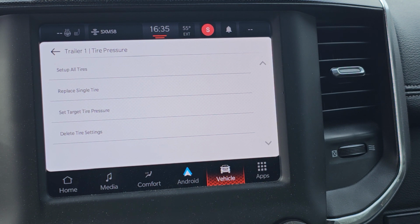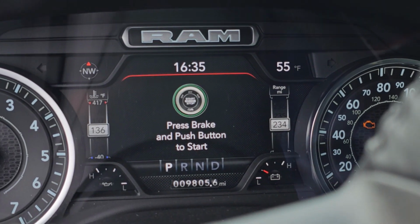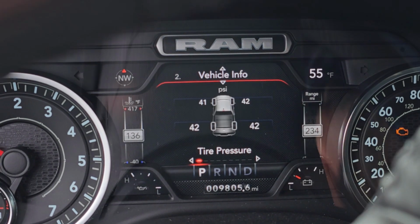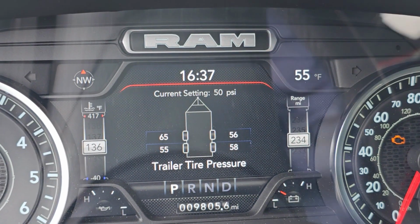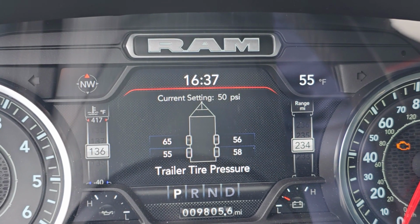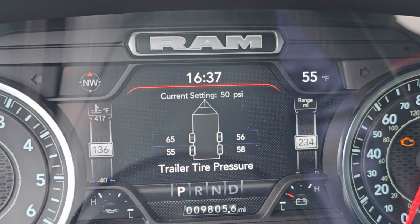You just go through that process, and then, like I said, once you pair it to the system, we will be able to look on our dash over here, because remember, you've got this menu over here also where you can monitor your tire pressures. We will be able to see things like my truck tire pressures, but we'll also be able to see the trailer tire pressures on there as well. And actually, there's what the screen looks like. I just switched over to the trailer tire setting, and you can see right now my tires are all over the map. So I'm going to go through and put them all at 50 psi. It's really cool that you can see this, like I said, from the dash.